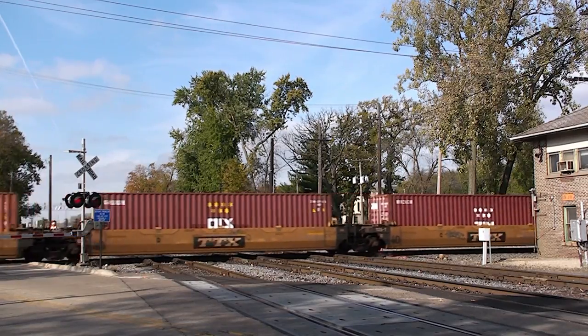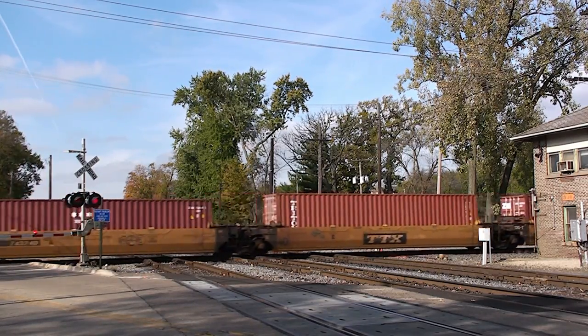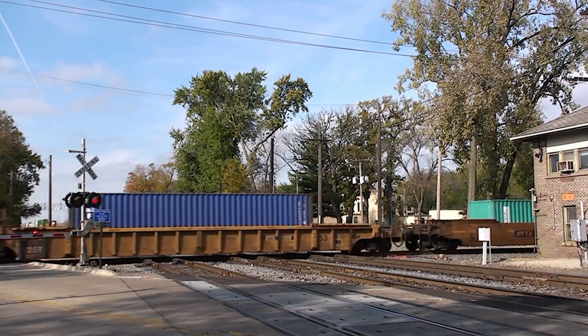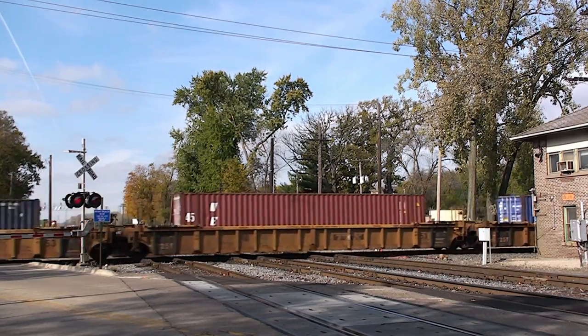Before CN's purchase of the EJ&E in 2009, traffic on the J was light, allowing Union Pacific freights and Metra commuter trains nearly unlimited access through the junction.